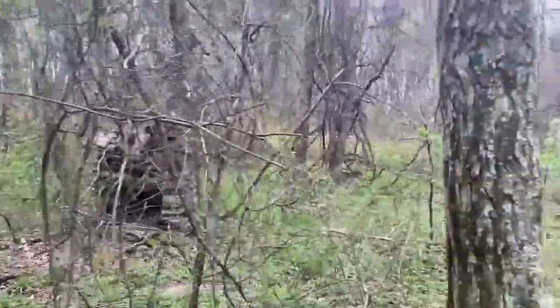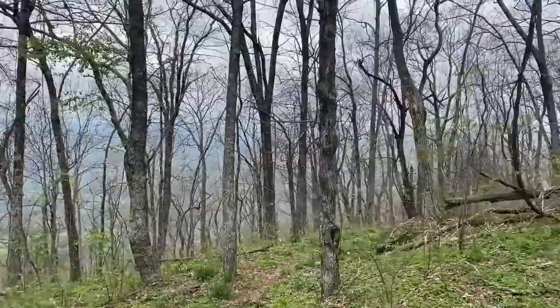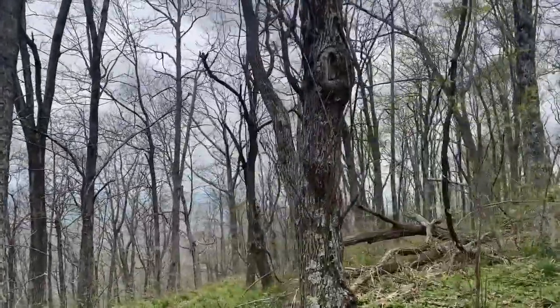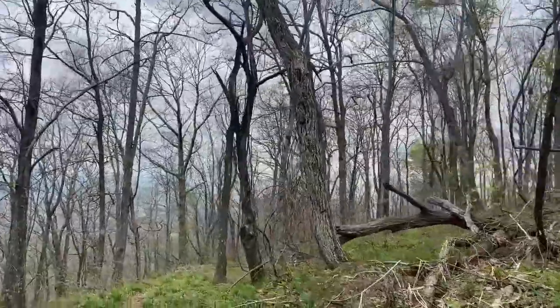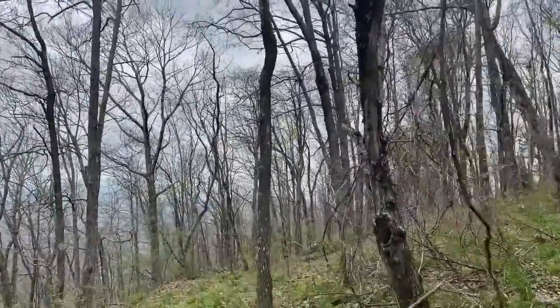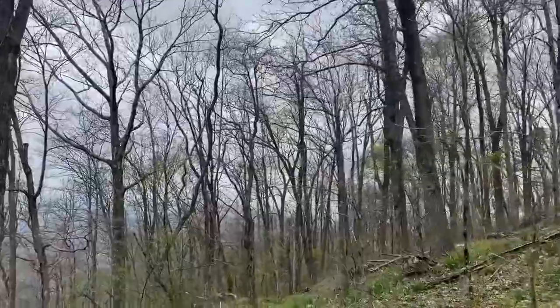This is the old chimney. I think that's what the little area is called here. It's kind of a peak. Climbed up to well over 3,000 feet now. It's amazing. You can see that spring is just getting here.